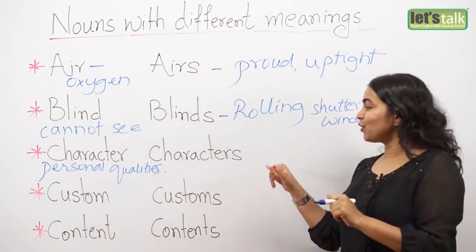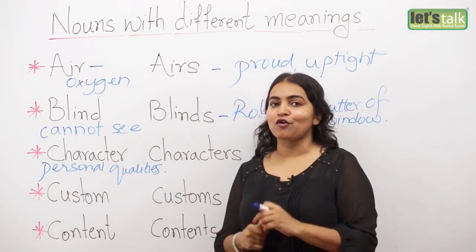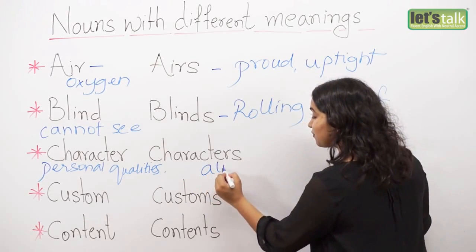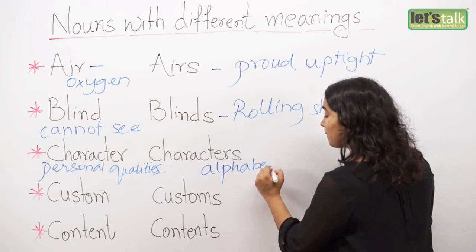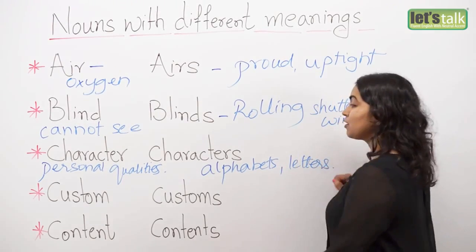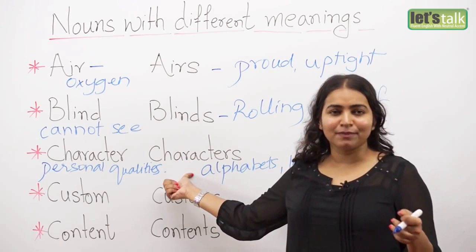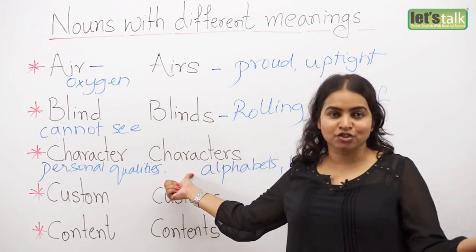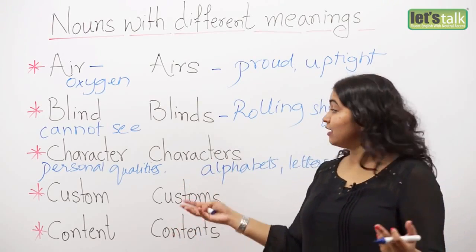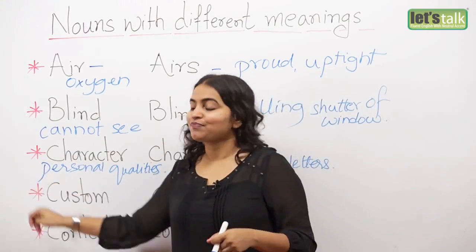As opposed to that, when I add an S to the same word, making it a plural form, characters would mean alphabets or letters. I can say that we couldn't understand the characters because it was written in Mandarin or Spanish or any other language that we don't understand. So that's the difference between characters and character.